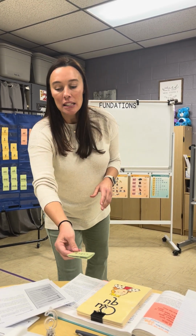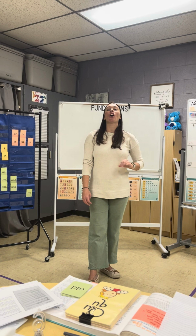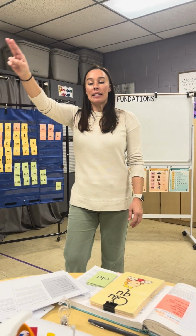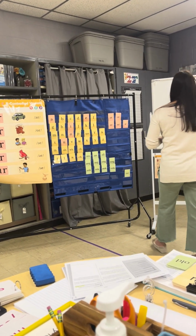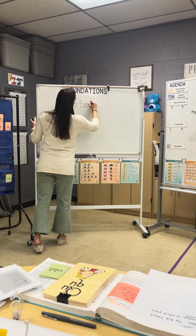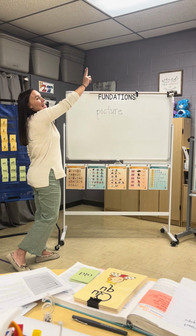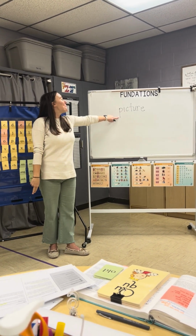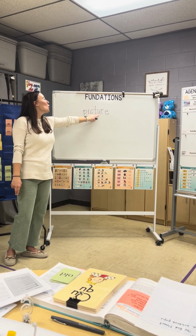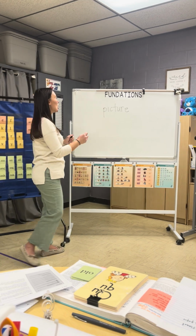Okay, now let's go ahead and practice our 3 trick words that we are learning this week. Elbows up. The first word that we are going to practice is picture. I'm going to write it on the board. Your job is to skywrite our word picture. Elbows up, straight as a stick. Here we go. P, I, C, T, U, R, E. Picture. Very good. All right.